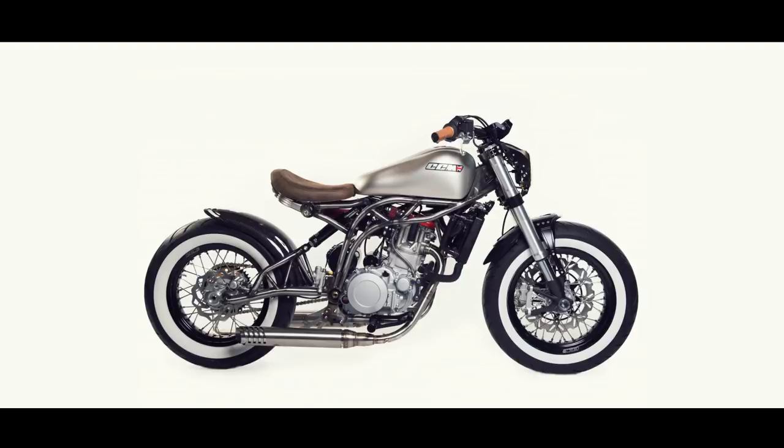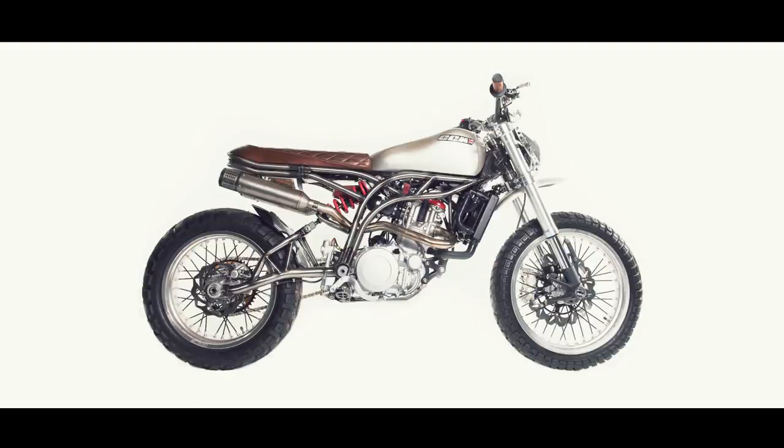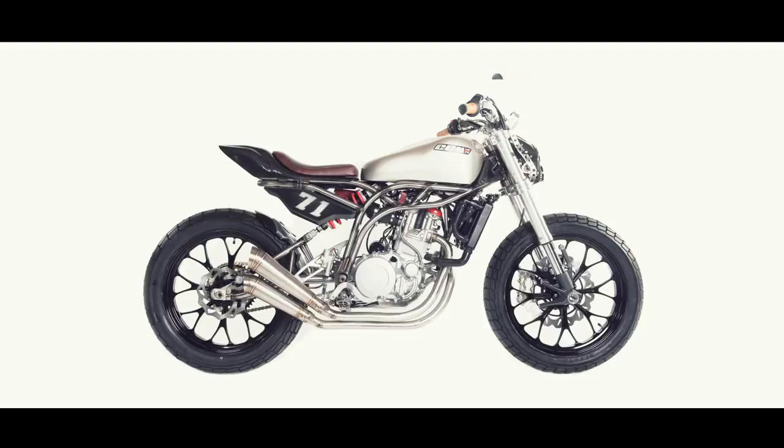So in a nutshell, CCM are manufacturers of scrambler bikes. And what they've created now is this beautiful bike, the Spitfire range, which includes the Bobber, the Spitfire, the Cafe Racer, the Scrambler. I'm sure I've probably forgotten something else as well. And the only way I can describe them is that I consider them to be a leading manufacturer of production Cafe Racer bikes and scrambler bikes.